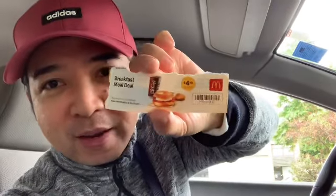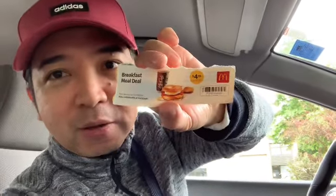Guys, but before heading to TNT Supermarket, I will have to grab my breakfast at McDonald's. So this is my breakfast for today. Breakfast meal deal. So this costs $4.19.